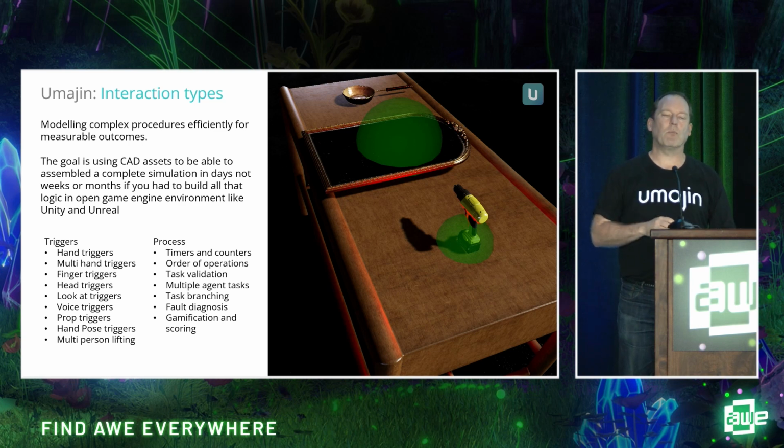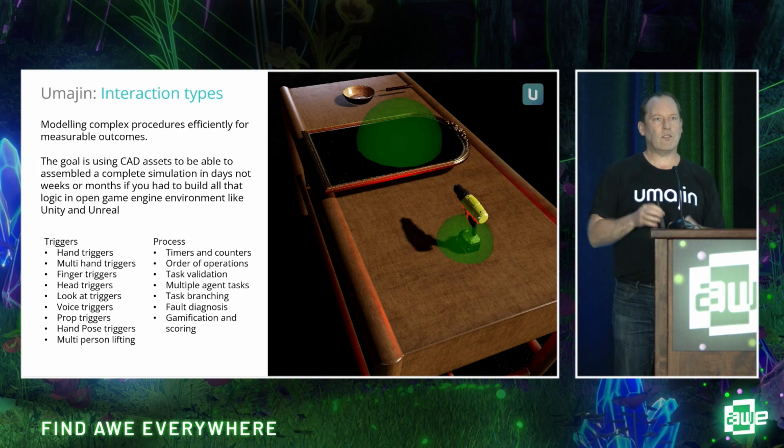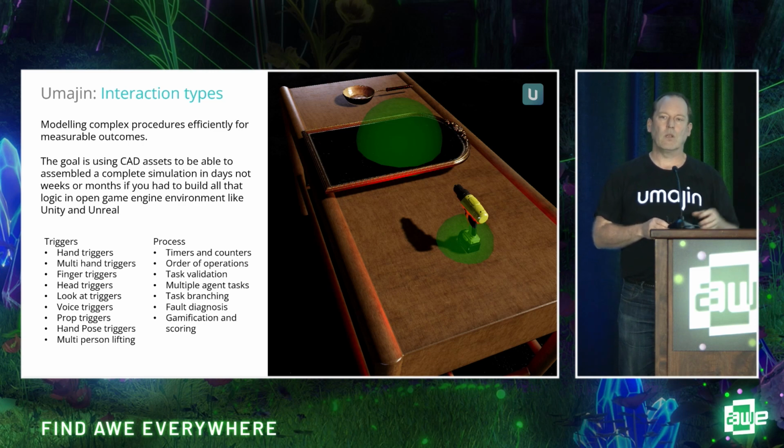So it might play an animation, might play a sound, might cause the system to reconfigure, might take you down a different branch in the simulation. And that sounds simple, but then you've got to consider things like maybe you have to leave your hand in that space for a certain length of time. And it can certainly, even though it's the simplest trigger, it can result in some very sophisticated simulations.